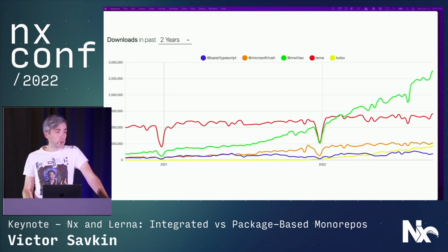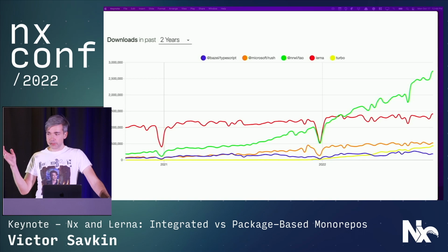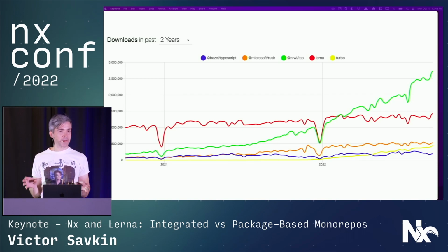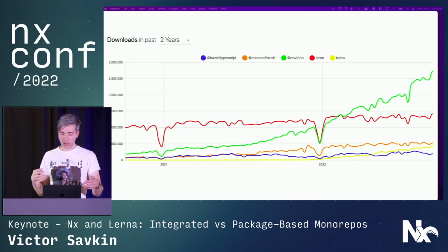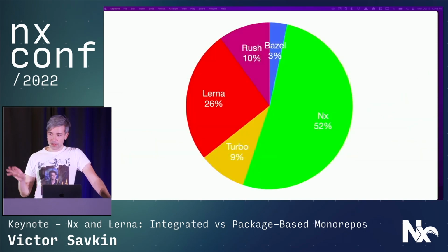We also took stewardship of Lerna, as Jeff mentioned, this year. So now when Lerna runs tasks, it basically uses the same machinery that Annex uses, right, to run tasks. So what you see on the right-hand side right now, which is Annex and Lerna, they basically run tasks in the same way. Right? Two different tools from the point of view of the user, but actually do the same thing when it comes to running tasks.